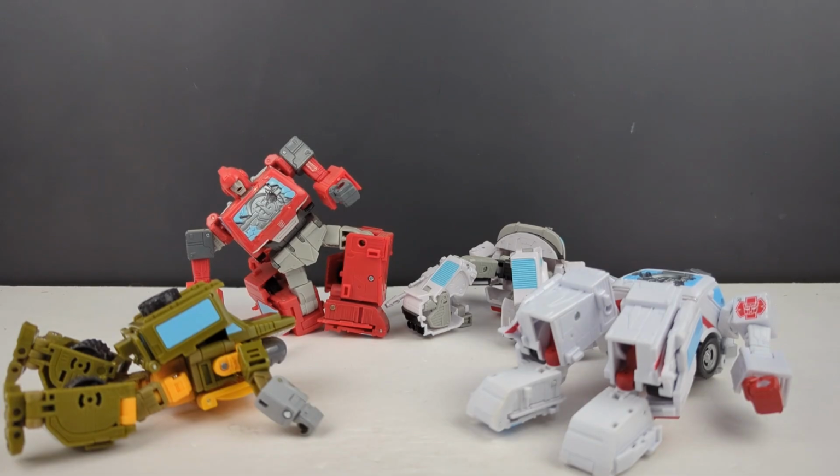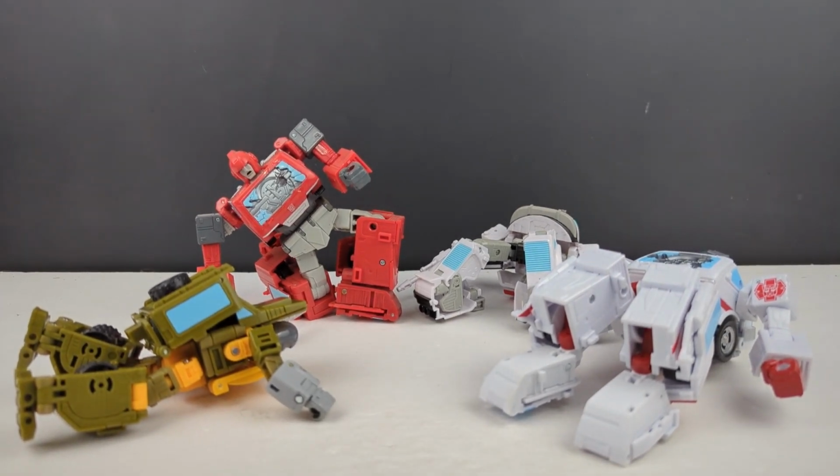And here we have the Autobot crew as they appeared at the end of the scene. So Ironhide is mid-fall. Everyone else is just gone. So yeah, there you go. There's your little bit of trauma before we end the video.